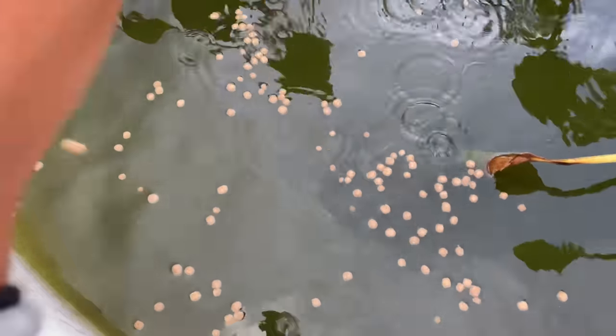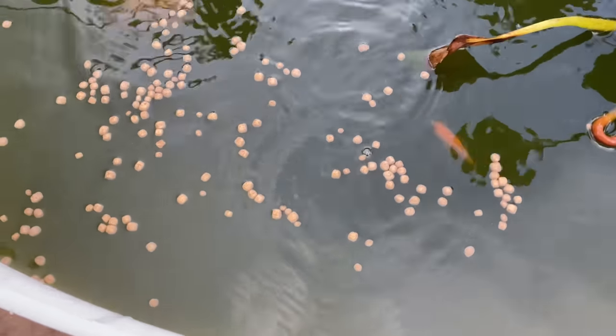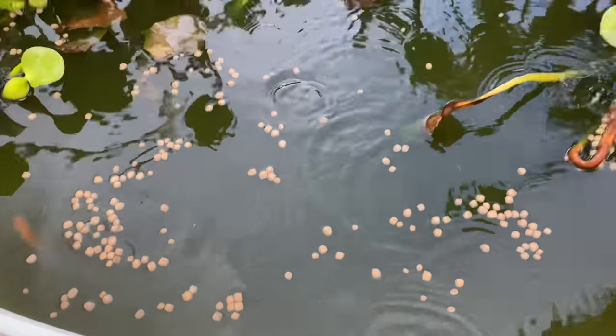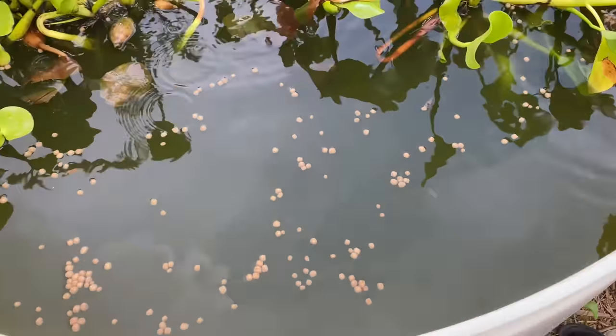Oh yeah, here we go. Oh my goodness, you saw that one? That one right there was easily an 8-inch tilapia. All right, so we're going to put a little scoop inside of here, very, very slowly, and see what we could get, and show you guys some of the breeding stock that's inside of here. So here we go.